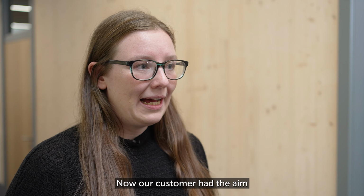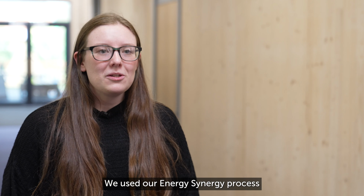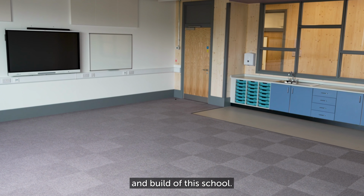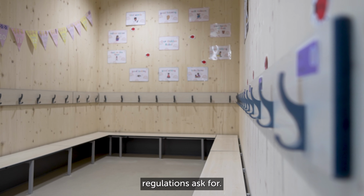Now our customer had the aim of being net zero in operation, but they didn't quite know how to get there. For us, we're really intrigued in the net zero initiative. It's a way of educating our pupils to give them the way and the leading way of the future. We used our energy synergy process throughout the design and build of this school. So what that means is that we created an enhanced energy model, so it's above what building regulations ask for.